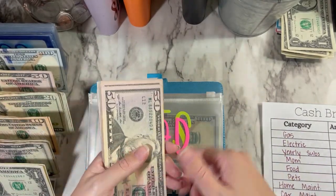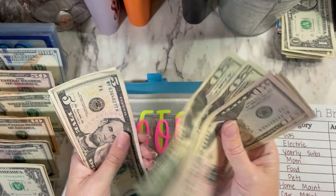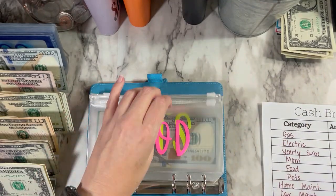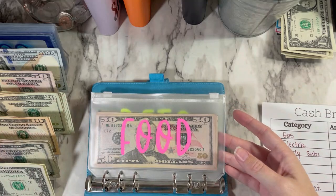Let's just make sure we have what we're supposed to have. So 51, 50, 200, 20, 40, 60, 65, 70, 75, 275. Perfect. I ordered a pizza on Friday after work, so I spent about $25.